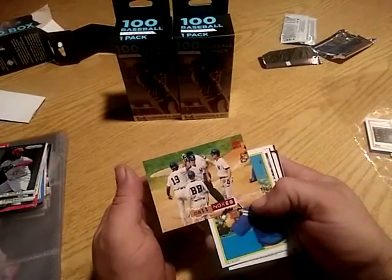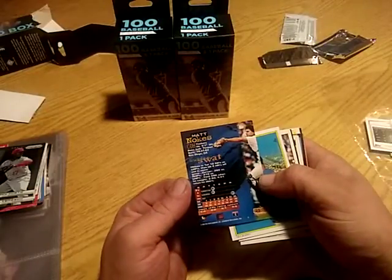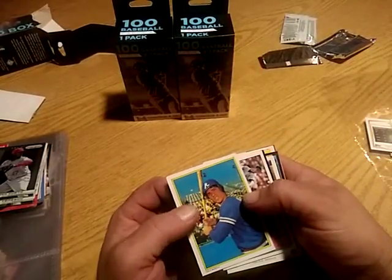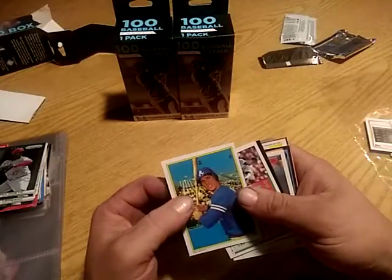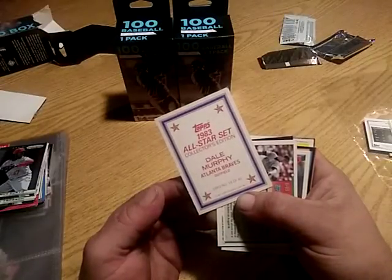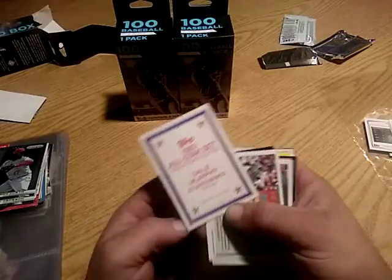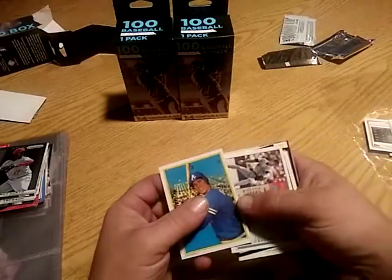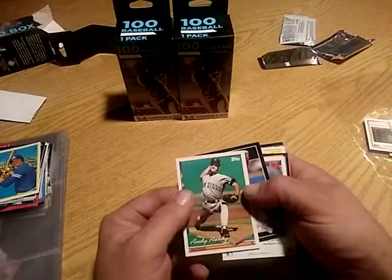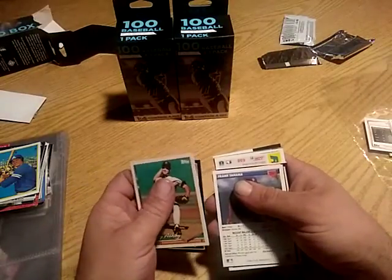Matt Nokes. Really like that card. Done so much different with cards. Make them all pretty. And a Dale Murphy. Looks like the centering's off pretty bad. But a card numbered 16 out of 40. 1983 All-Star Set Collector's Edition. That is really nice. Anything Dale Murphy I like. He's done so much for the game, in playing the game and outside.